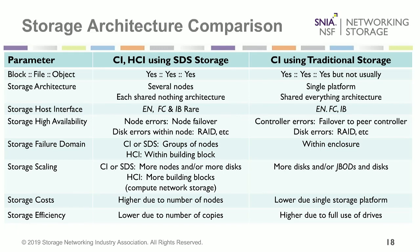Again, from the efficiency standpoint, whether it be erasure codes or copies, there is overhead that has to happen on each of the nodes. And so you just got to be cognizant of what you're giving up and whether you're okay with that. On traditional storage, maybe higher because you actually can use the full usable space on the drives.